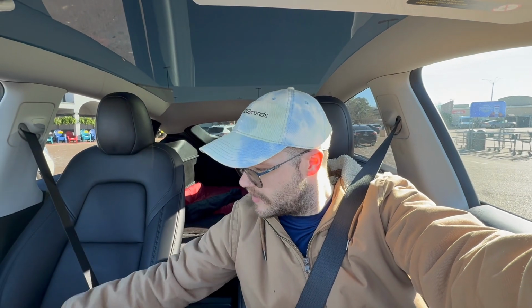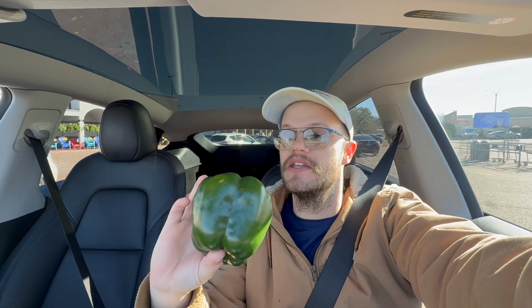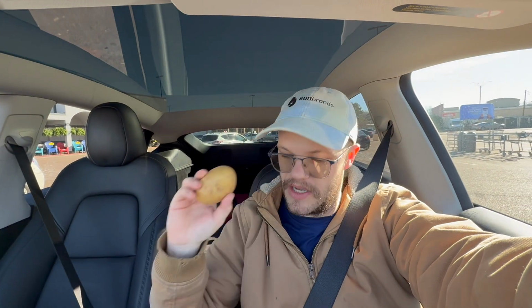What did I get for that amount of money? I got this pepper. Now with peppers, I always pick out the biggest pepper because they charge you by the quantity unit, not the weight. So I always pick out the biggest one. Like, look at this guy's big. I don't know, my brain might just be this big. So, that's a nice pepper right there. Got a nice little onion. And then I also got a tomato, an avocado, and then a potato.